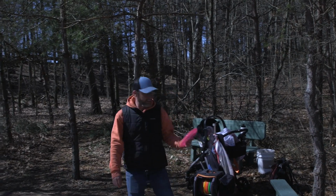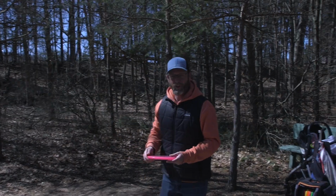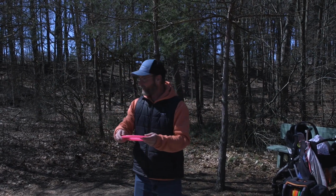Horrible shot. Don't try that at home, kids. Let's try a Z Glow Flex Buzz. Try to trust it a little more than I trusted that Buzz SS.